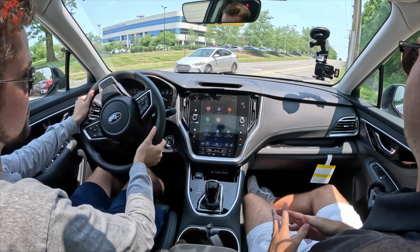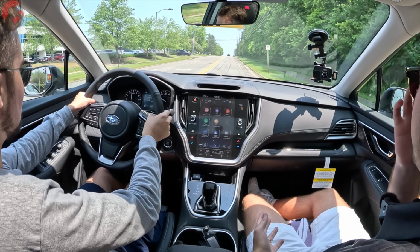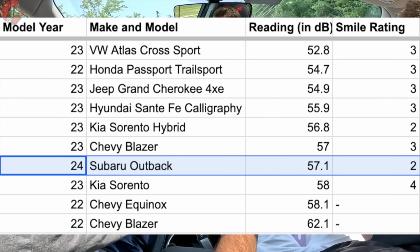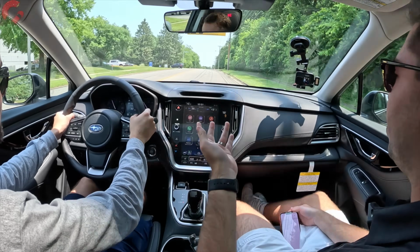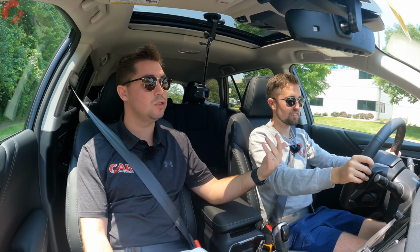And as far as how that compares to the competition, that is going to place it right around the middle of the pack for the segment. The quietest one in the segment is the Atlas Cross Sport, and the loudest one is the Chevy Blazer. So right in the middle of those SUVs.